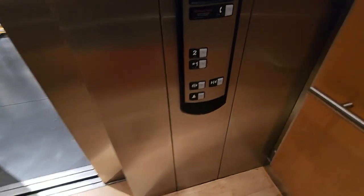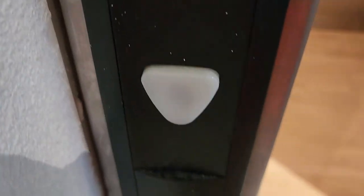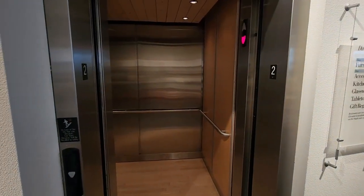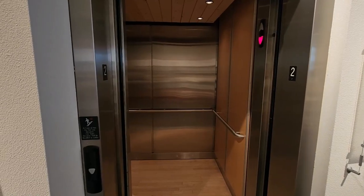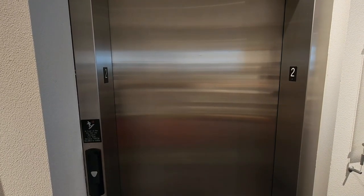Absolutely gorgeous, dude. HT standard. Schindler logo. 2,500 pound capacity. Let's ring that. Nice little Schindler logo. Yeah, that'll probably shoot to my list of favorite elevators. And that's it.